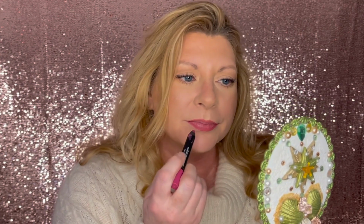And I'm just going to feather the color in a little bit. And now the reason for this whole look is my NARS pencil in the shade Promiscuous. Yep, this shade makes me so happy. This is such like fall winter vibes for me. Oh, I'm totally digging it.